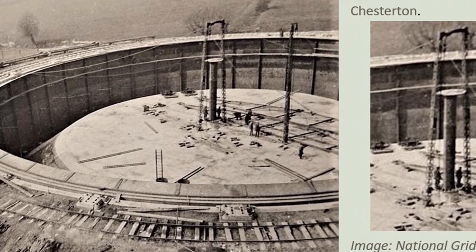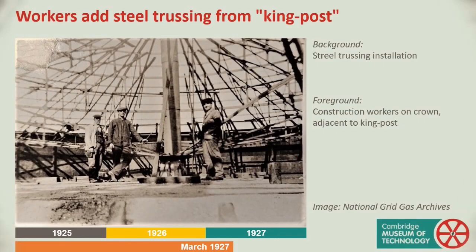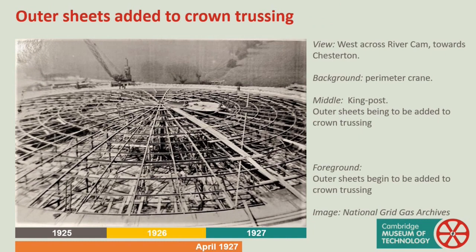By early 1927, the structure was already starting to dominate the rural riverscape of the River Cam and Chesterton area. The king post had been added to the top of the lift, enabling the next stage of construction. This photographic sequence freeze frames construction workers, as well as the developing structure. For example, construction workers had been adding steel trussing to the king post on top of the dumpling.